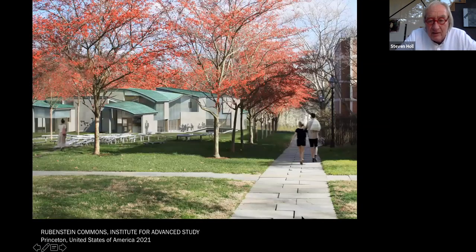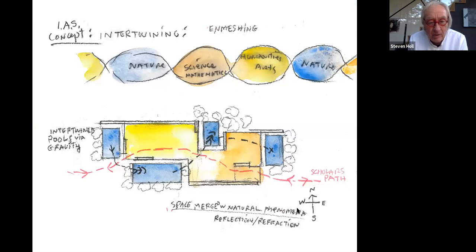There's also weaving. This is under construction, the Rubenstein Commons, the Institute for Advanced Study. It was a competition we won against Rem Koolhaas, OMA, Williams and Tsien, Moss Architects. And I think that we were the only ones that proposed a single level building. And I think that was what was called for here.